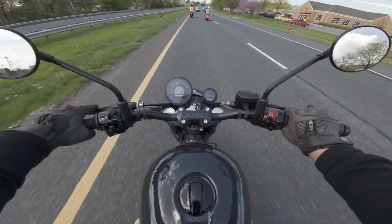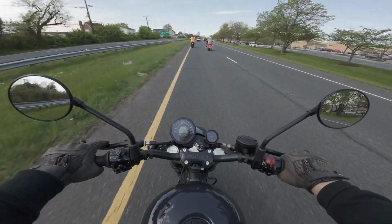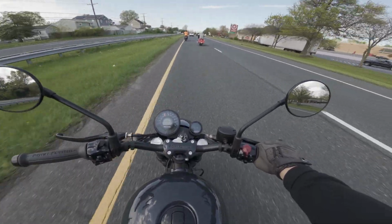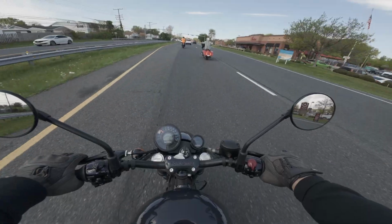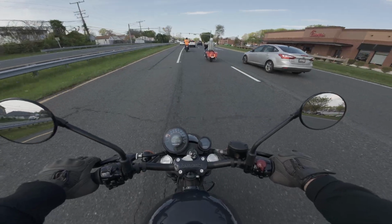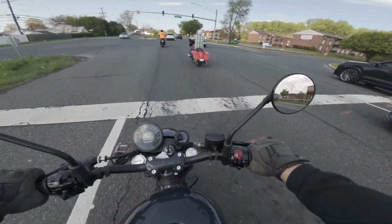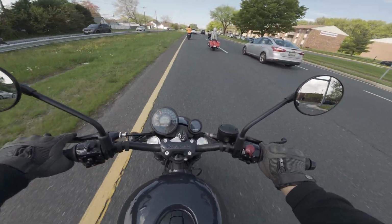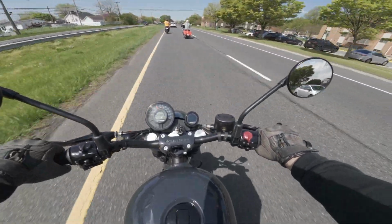But overall, for the price point, I believe it comes in a little over 7K. Depending on what kind of paint options you get, it's around the 7K mark for this bike, and I think that's a very reasonable price to be asking for a motorcycle like this. So I love that for 7K you get a bike that's really, really capable and looks good, handles well, and with some customization options, I think you can really dial it out nicely.